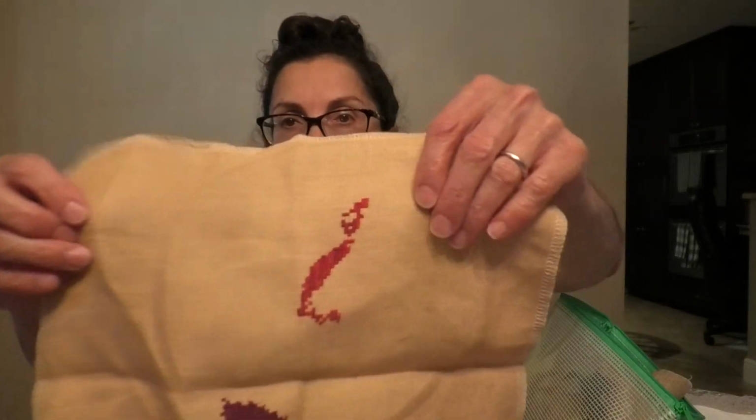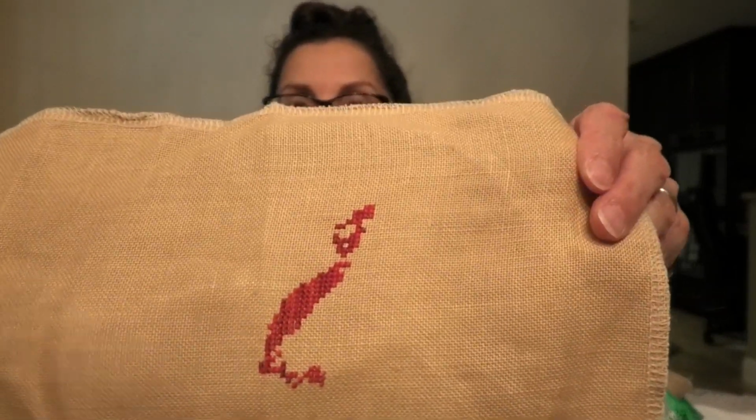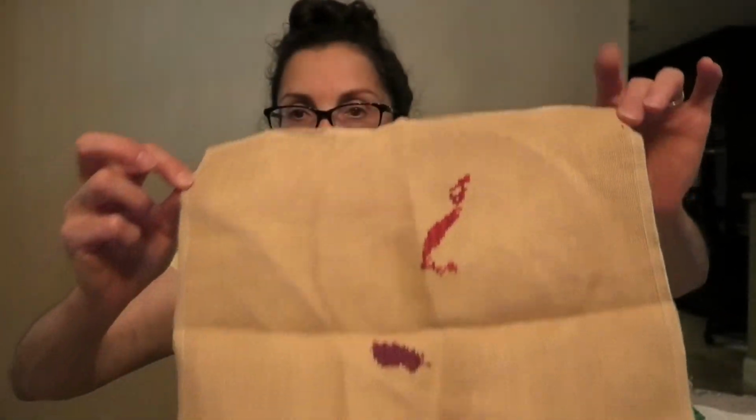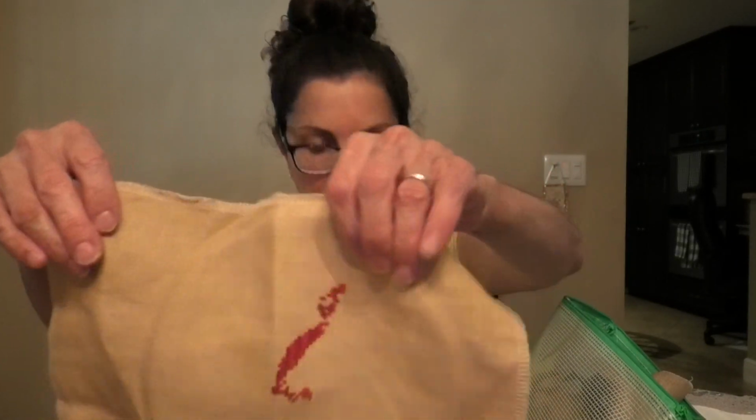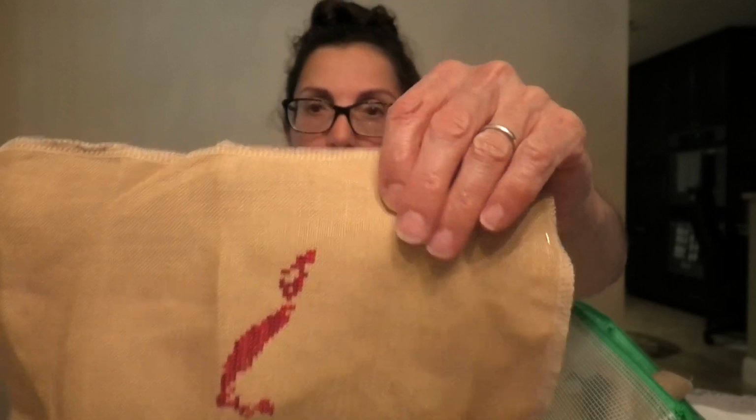It's that. That's all I did. This is mystery fabric. I don't know what it is. If you see there is some stitching over here, I put the wrong color and I had to restart. So I believe this is a piece of the backbone of the bird.